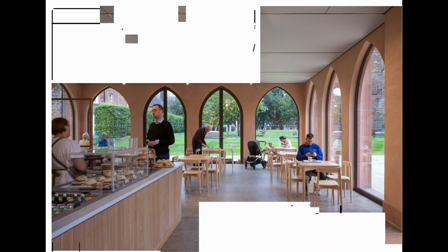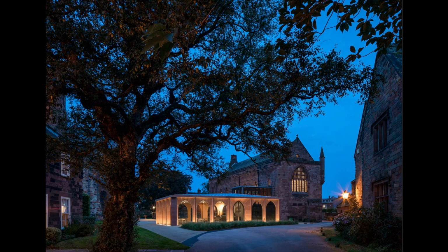Internally, we chose to render the walls with lime plaster, which complements the color of the stone to try to make it as solid as possible. And here it is at night, which I think is my last slide.